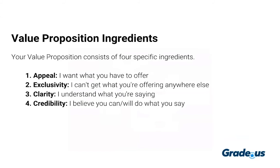So the value proposition is going to have 4 specific ingredients. It's going to be the appeal. For them, it's I want what you have to offer. How are you going to appeal to them? Exclusivity. I can't get what you're offering anywhere else. So that might be that they can't do it themselves or haven't done it themselves up until this point. Clarity, I understand what you're saying. With reviews as compared to SEO, especially for people who haven't done digital marketing before, that's a little easier to sell, but it's important that they understand the value you're providing. And then credibility, which goes back to those objections and fears and questions about, can you do what you say you're going to do? How can you actually help them get those reviews for their business?